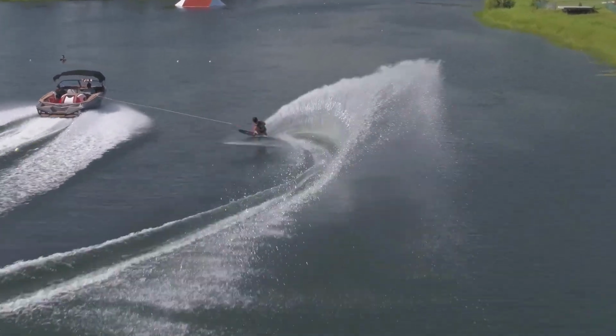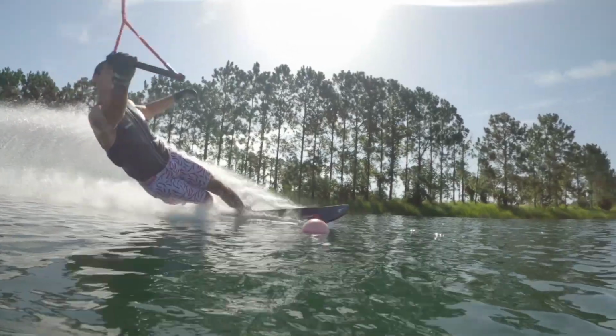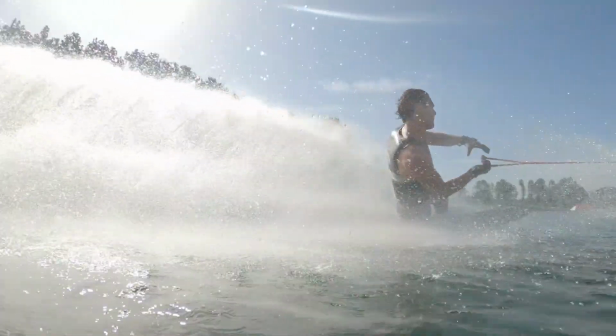This rounded tail block, it allows the water to wrap in two planes. You have the water wrapping up from the bottom, but you also have the water wrapping around the sides itself. And what this does is give incredibly aggressive turns. You can come into the buoy with this rounded tail block and have very little pre-turn, yet still have a huge tight rotation around the ball.